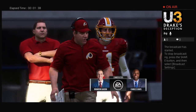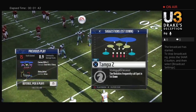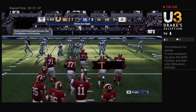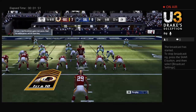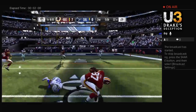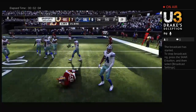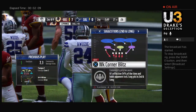Back live, Charles Davis to my right. I'm Brandon Gaudin. It's Redskin football to begin quarter number 2. And they've got it here with a 1st down. Now a 1st down throw. It's Smith. Quick hitter here. It's complete. And able to break one tackle, but then quickly brought down. Just a yard on the catch there. It'll be 2nd and 9.